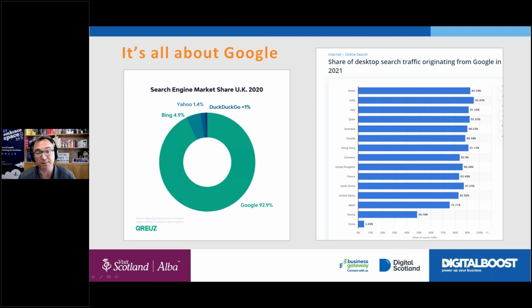While some of you may be using Bing or Yahoo or DuckDuckGo, and if you're not familiar with what DuckDuckGo is and you've never heard of it, then do some reading. Actually, a very good search engine. But while you may use another platform, what we need to always remember when it comes to search engines is think like the customer. So while you might be a Bing user, the chances are they will be a Google user. Google has all the people.